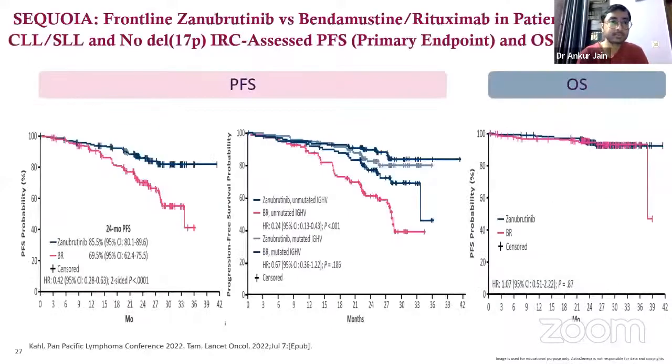Next slide, please. Another third BTK inhibitor is zanubrutinib, and it has been compared to bendamustine rituximab in patients with CLL. And we could see that zanubrutinib improves PFS as compared to BR in patients with CLL, although the overall survival is the same. And this advantage is irrespective of the del17 or the IGVH mutation status.